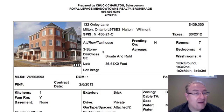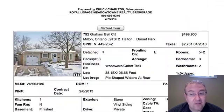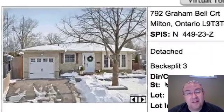$439 is a little bit high for what we've usually been seeing them sell for, but this one is one of the larger ones with the corner. Graham Bell is $499, and I think it's the pick of the day for sure.